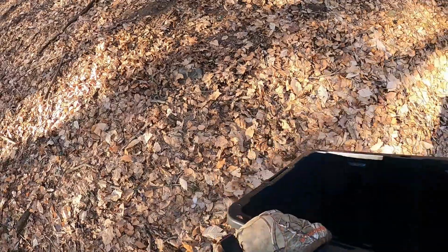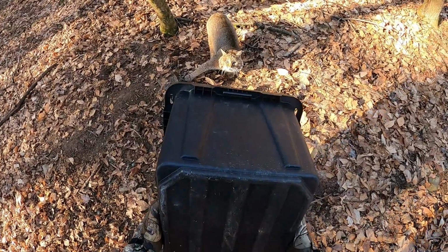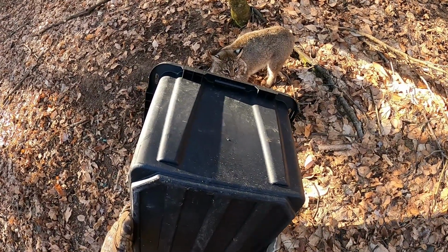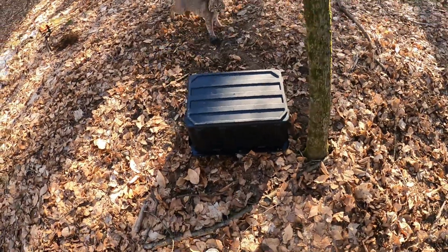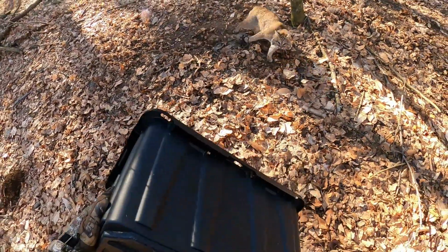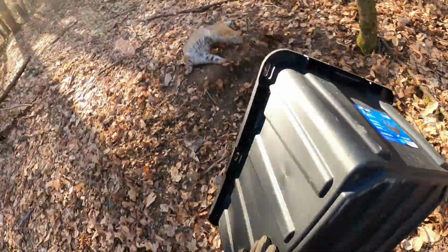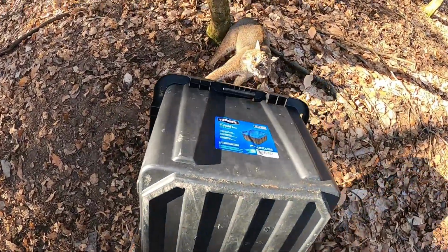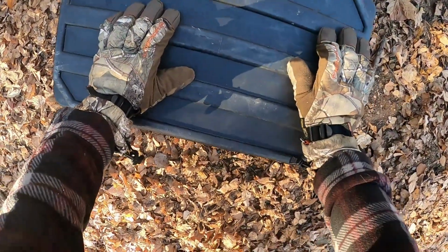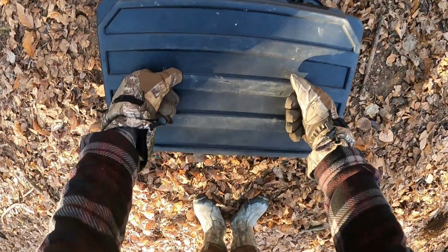So we gotta get this tote over top of him somehow. Here we go. Leash. Easy, buddy. Easy. Holy, we got him. Woo. Whoa, boys. That will get the heart pumping. And they're a lot stronger than you think they are, even though they're only 20, 30 pounds.